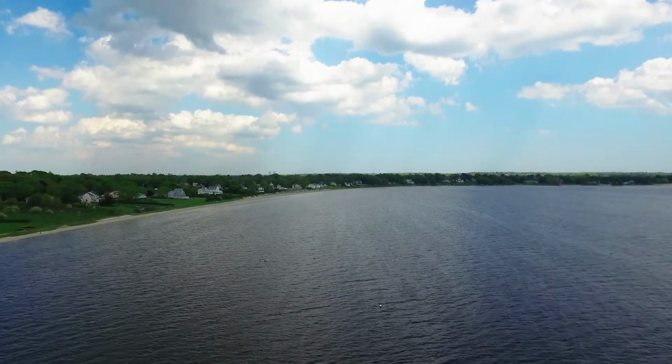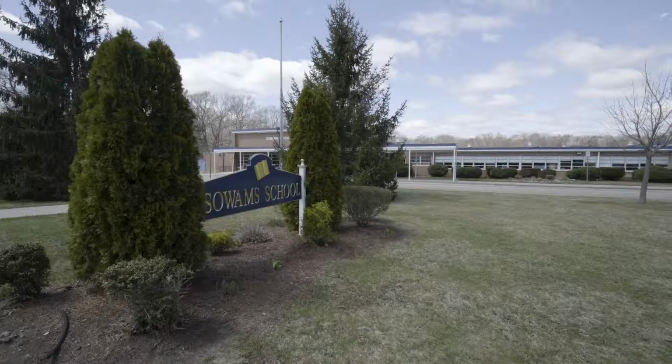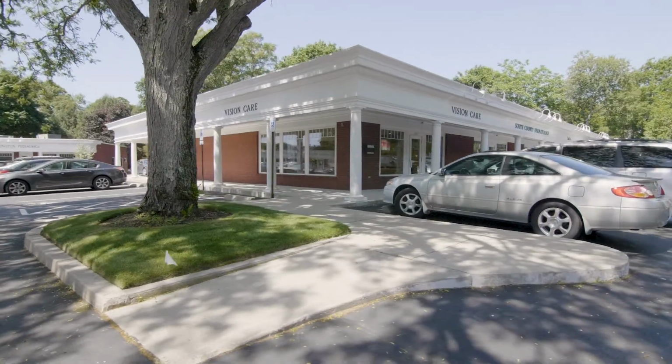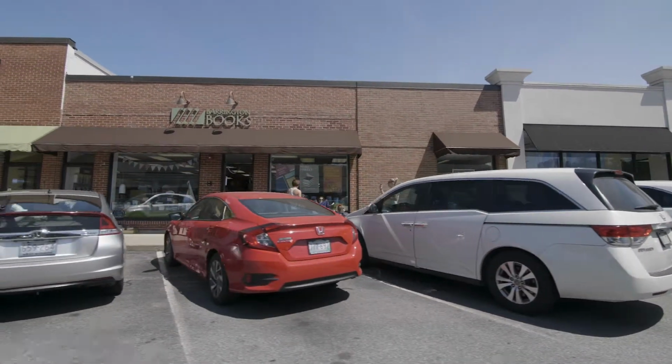Barrington is a gorgeous seaside community with a nationally renowned school system, including Soame School, which is walking distance away. Downtown Barrington is lined with local shops and restaurants along with the historic town hall and library.